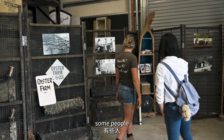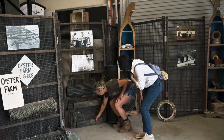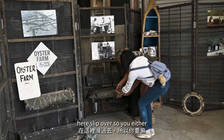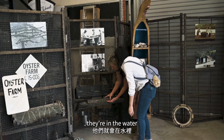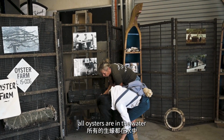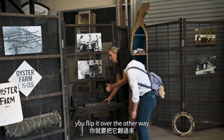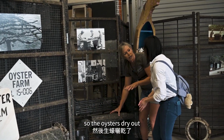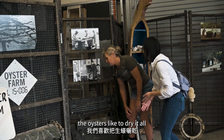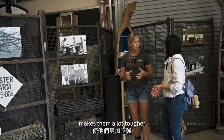Some people use these ones as well. These ones here flip over. If you have them down like this, they're in the water, so all the oysters are in the water. Then to dry them out, you flip it over the other way so it's sitting on the floats and the oysters dry out. It's best to have them dried out because it hardens their shells as well. It makes them a lot tougher.